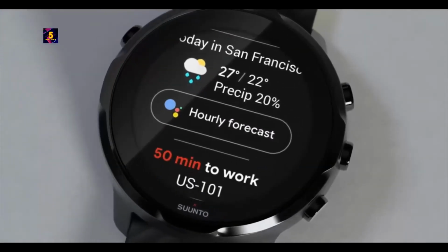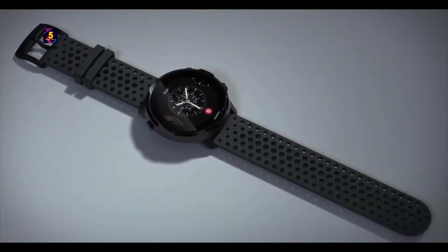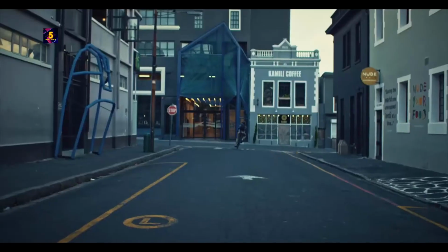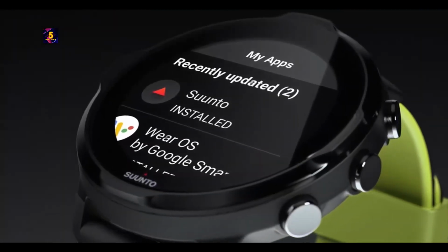Extend watch functionalities with your favorite apps on Google Play and change the look of your watch with interchangeable straps and watch faces. With Wi-Fi connectivity, software updates are automatic, so your SUUNTO 7 is always up to date.